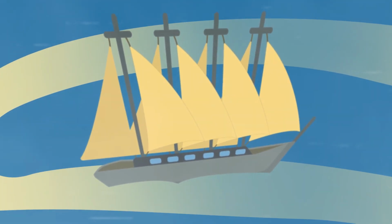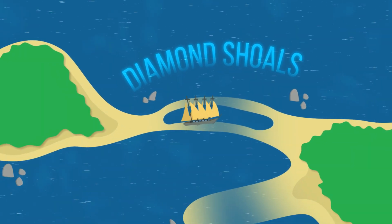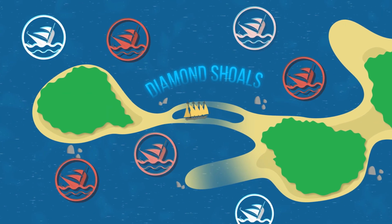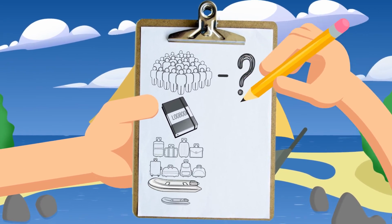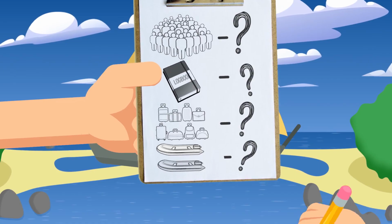On January 31st, the merchant ship was found hard aground in the Diamond Shoals, a site notorious for numerous shipwrecks that had been occurring there for centuries. When the search and rescue party boarded the ship, they found it abandoned, the log and personal belongings of the crew gone, along with the 2 lifeboats.